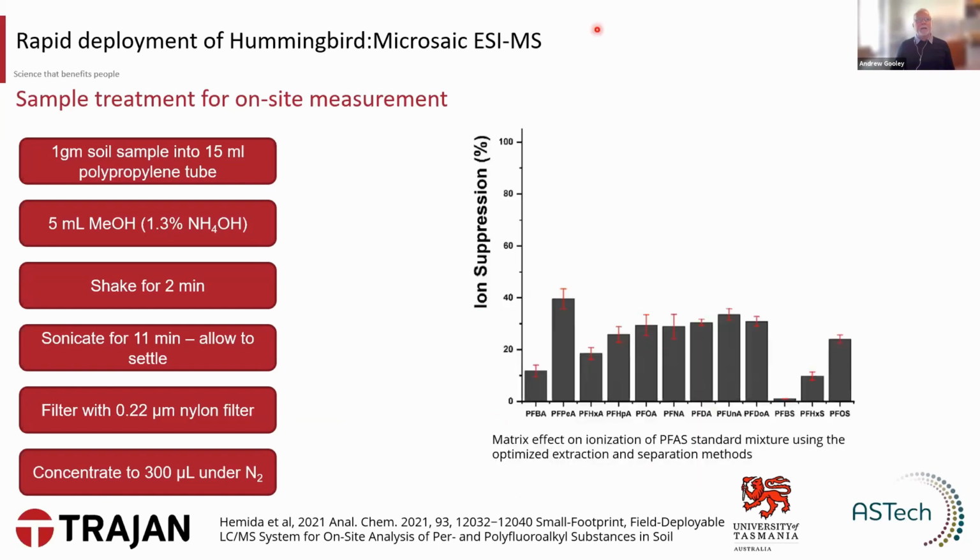So importantly, of course, in any of these type of screening approaches is to fully understand the matrix effect of the soil extraction. And he was able to demonstrate that, yes, indeed, there is that suppression across the board, but nevertheless, as a screening method, he was able to optimize the extraction and the separation methods to obviously give him the opportunity to explore the various concentrations of PFAS in the environment.